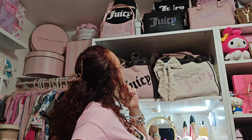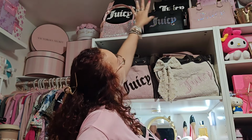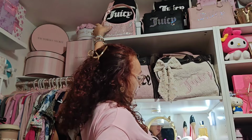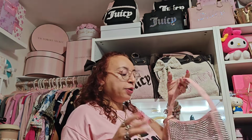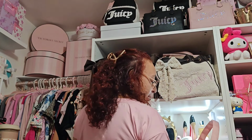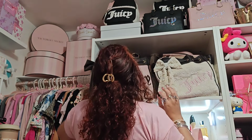All right, guys. So now I'm on my step stool and I got y'all kind of pointed up, so I hope you guys can see. Woo! I don't think I could reach in the back still. Oh my gosh. Okay. So this is not a juicy bag. This is a little, I don't know, she's super cute and bedazzly. And like I said, I like blingy and sparkly.